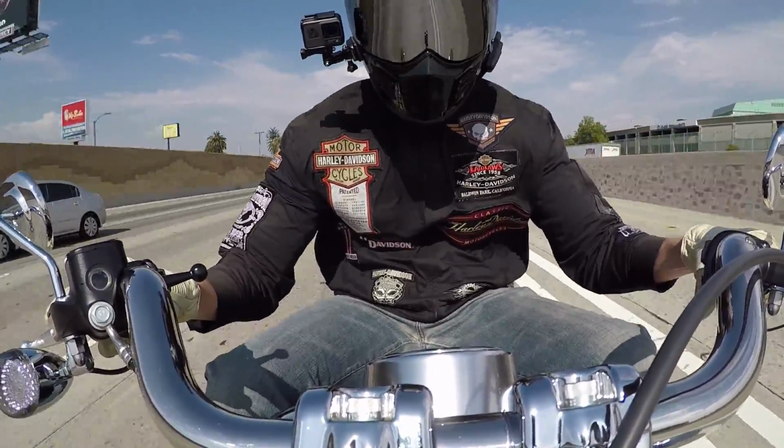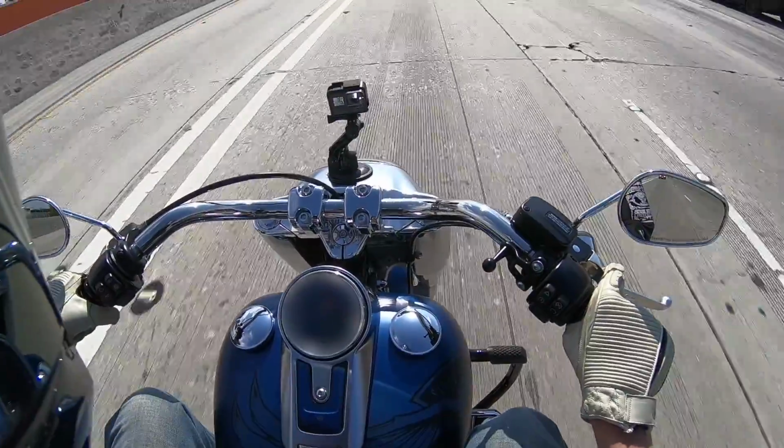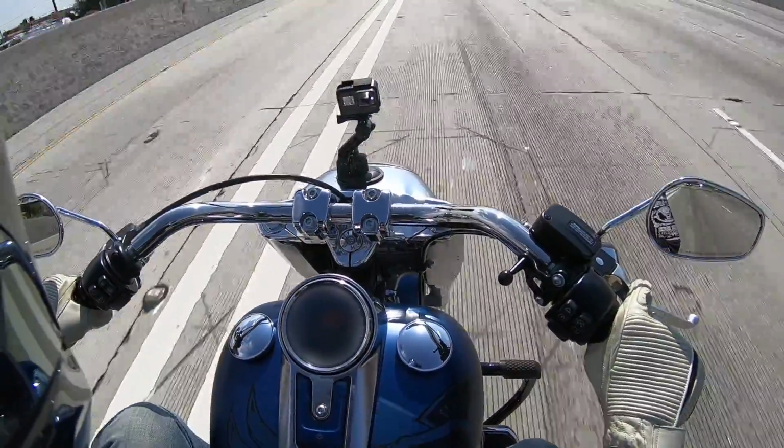Apologize to you guys about the camera angles. I had my cameras kind of set up for riding on a bagger. I'm normally on my Street Glide, and on this bike I had to lean a little bit more forward than usual without the fairing because I was fighting the wind a little bit.